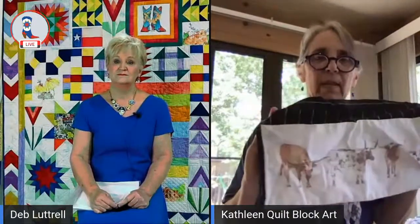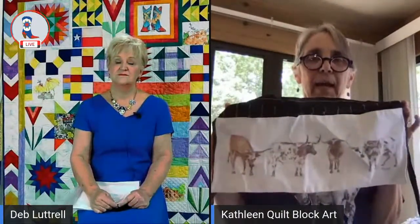So, I haven't sold any as applique. I'm kind of experimenting with it now. So if somebody had something they wanted to do, they can give me an idea. This was made for me with one of the long blocks.